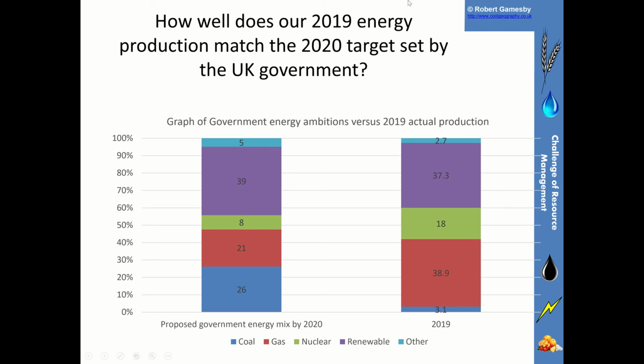Now, I've got a nice graph on the screen for you, with all the different categories, and then you've got the proposed energy mix by 2020, which was from a government paper, and what the actual energy mix was in 2019. So as you can see, the amount of renewables is almost matched. That's gone up massively, the amount of renewables in the United Kingdom.